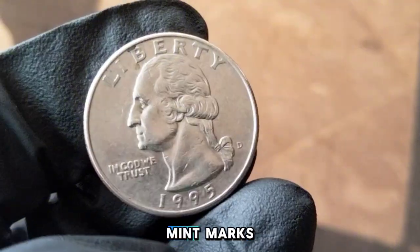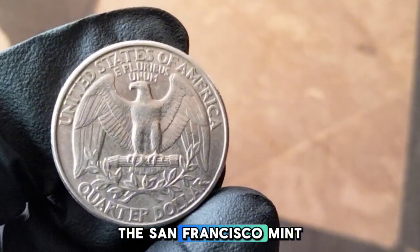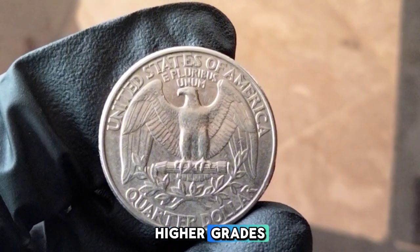Next, let's talk about mint marks. The Denver and Philadelphia Mint coins are more common, but proof coins from the San Francisco Mint are sought after by collectors. Proof versions, especially in higher grades, can fetch a good price.